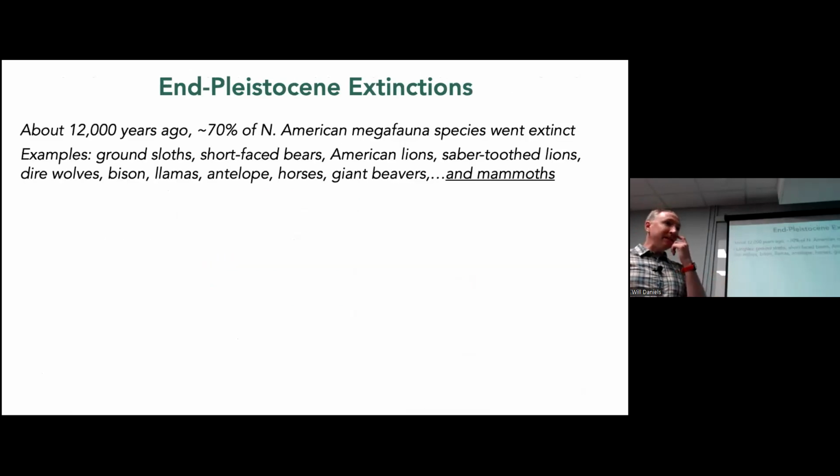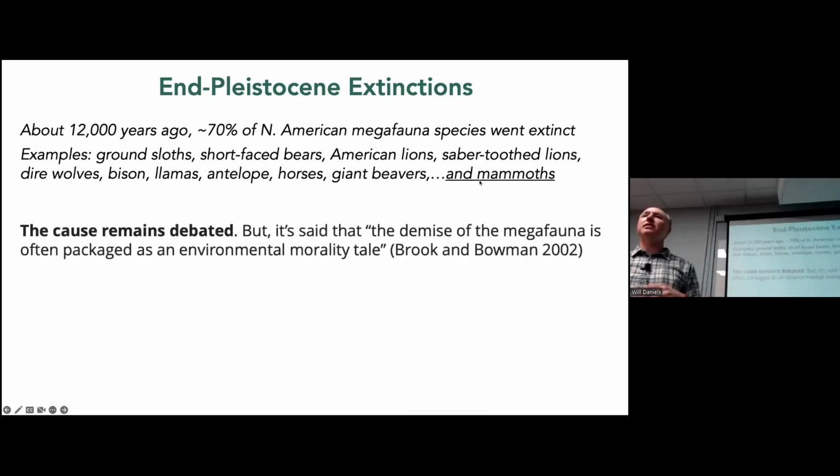So, the extinction of these animals. At the end of the Ice Age, about 70% of North American megafauna went extinct. Some example species are ground sloths, short-faced bears, lions, saber-toothed tigers, dire wolves, giant beavers, and of course the woolly mammoths. And the cause of these extinctions continues to be debated. It's usually ascribed to some combination of climatic and ecological changes and human hunting pressures.